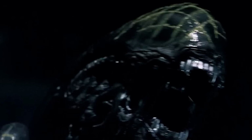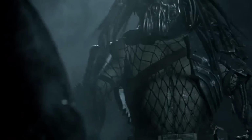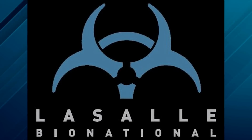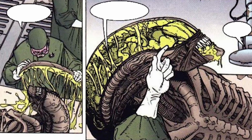Some think that Xenomorphs might be immune to their own acidic blood, thanks to nature's biometallic wizardry. But there's also a possibility that their blood is a heavy fluorine-based compound, which might explain the blood's explosive reaction when set on fire. The in-universe firm LaSalle Bionational's groundbreaking research reveals that this acid isn't just something that can be used for offense and defense.